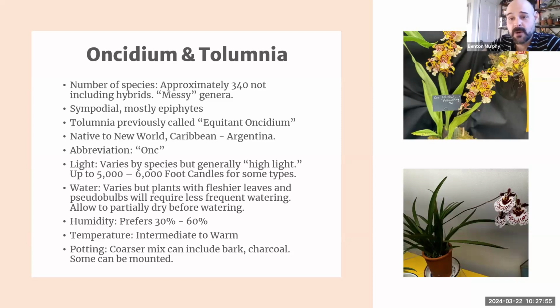These are sympodial orchids, mostly epiphytic. The Tolumnia is a specific subgrouping of this genera. They're miniature plants that don't necessarily produce pseudobulbs. So again, this is sort of how the messiness comes in here. The picture on the bottom is a Tolumnia. They're adorable little miniature orchids that grow in fans, like little fan shapes. And they produce lovely blossoms for you that will last a really long time. They're, again, New World orchids, native from the Caribbean to Argentina.